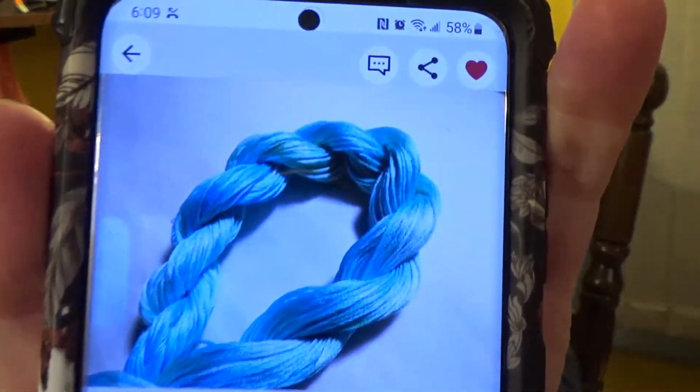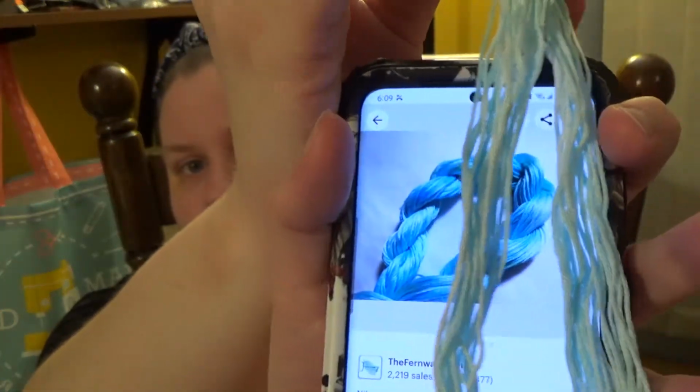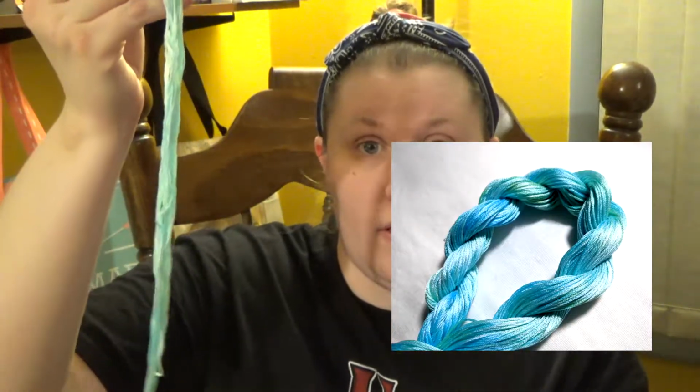This, nope, it's not true to color. The picture, it is a lot more saturated. I don't know if you can see that. But in the picture, it's a deeper color. What I got is way lighter than the picture. So I was a little disappointed.